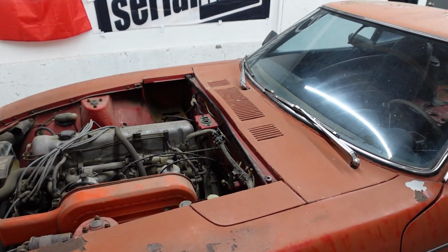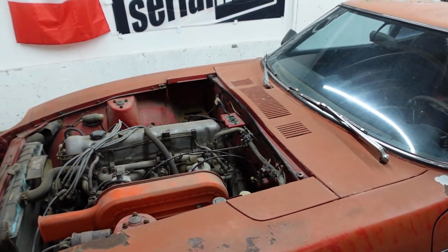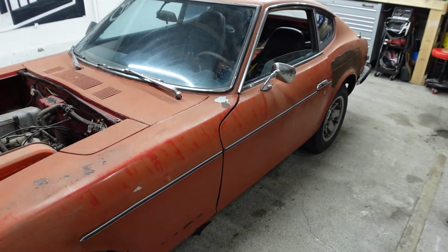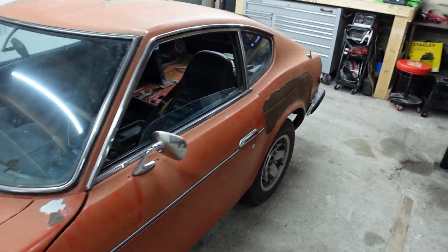It gets really expensive. It gets very hard to find. Some of this stuff you can't get at all anymore. So by starting with the most complete car, although it needs lots of metal work, they're off to a really good start. So yeah, I just kind of wanted to give you guys a little bit of a rundown on this. Hopefully you guys enjoy this type of stuff.